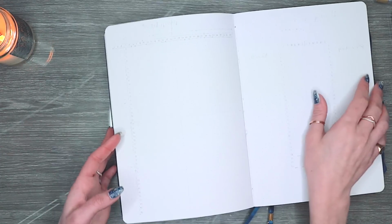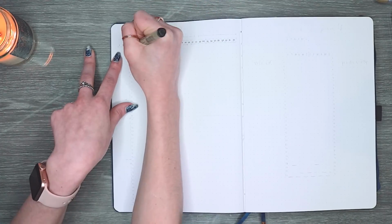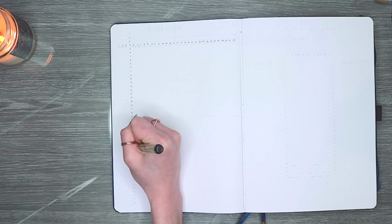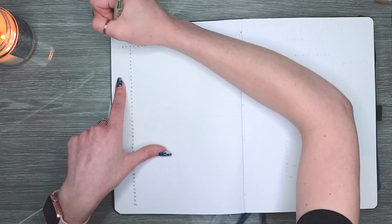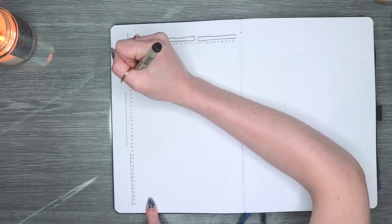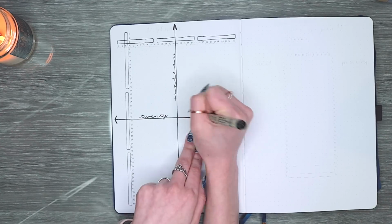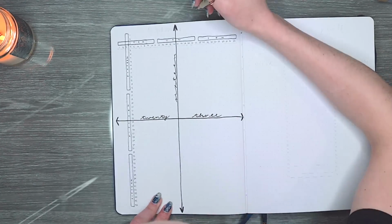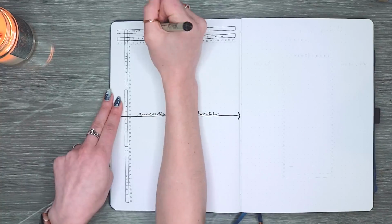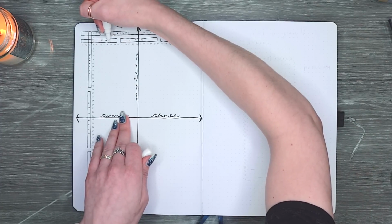And the official first few spreads, which obviously on the left-hand side, I'm doing a dot grid spacing spread. This is again inspired by Amanda Reach Lee, but I really felt like I needed it for this one, just because, again, this is my first B5 sized journal, so I just don't know any of the page numbers or page amounts or anything like that, and I find it really helpful when I'm trying to make spreads.